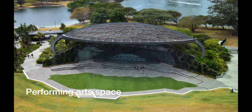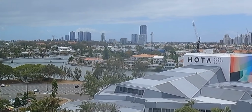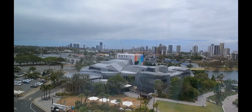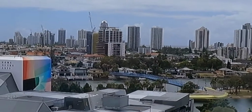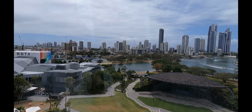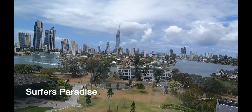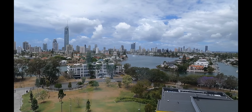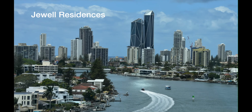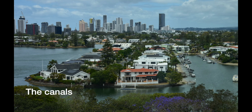So what are we looking at? Sea World's up that way. You see where those white tents are up there? Oh yeah. That's where Sea World is. That island, that Chevron Island there. It's like a residential island. And we've got surfers there. Going all the way down to that really tall building. Those big two buildings that are weirdly shaped. They're called the Jewel Residences. I think you've just got the canals here.